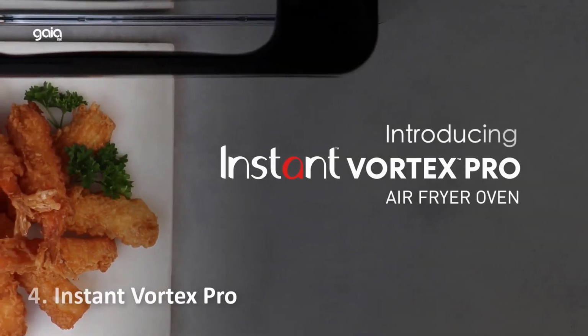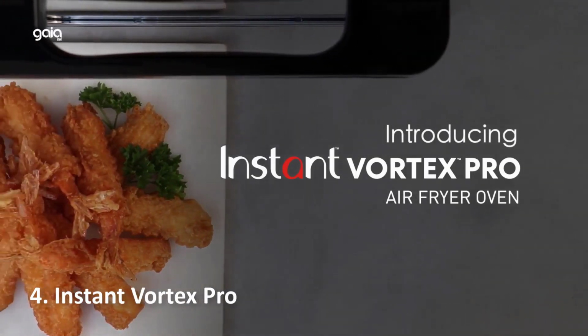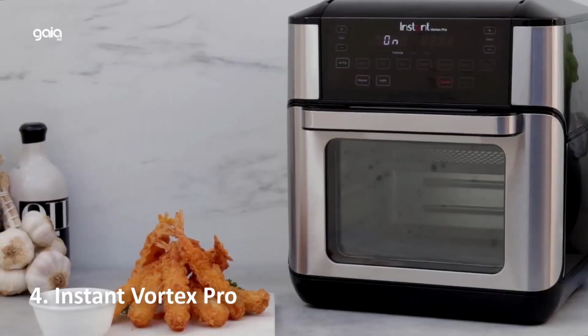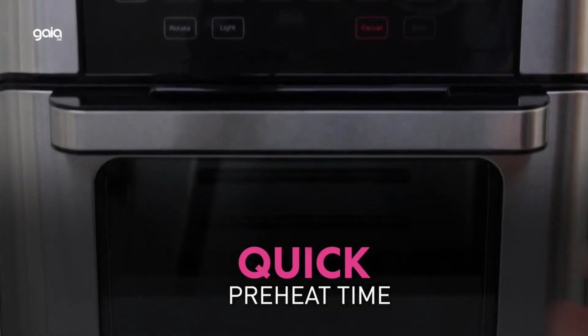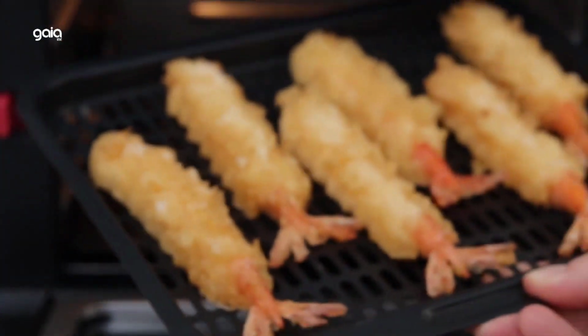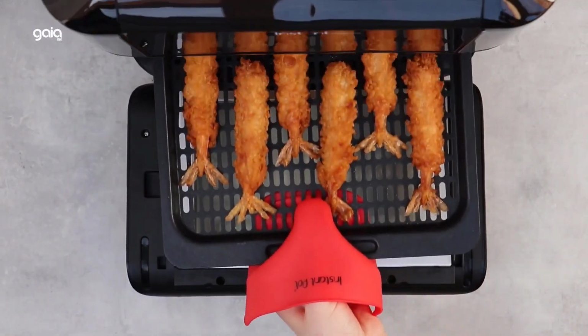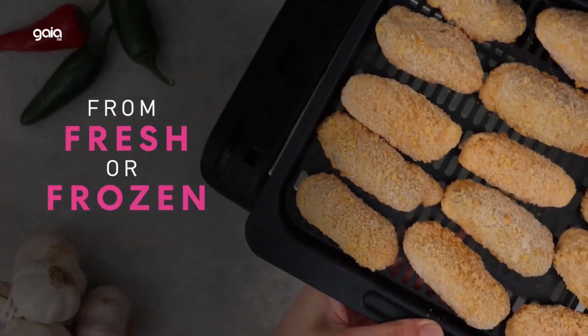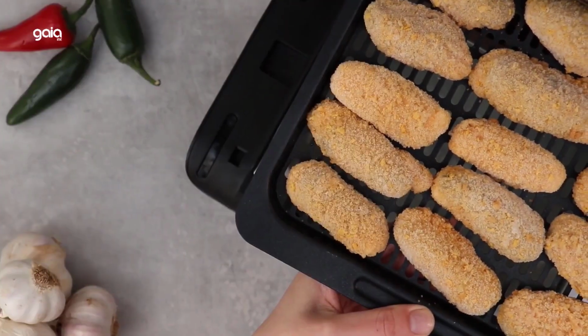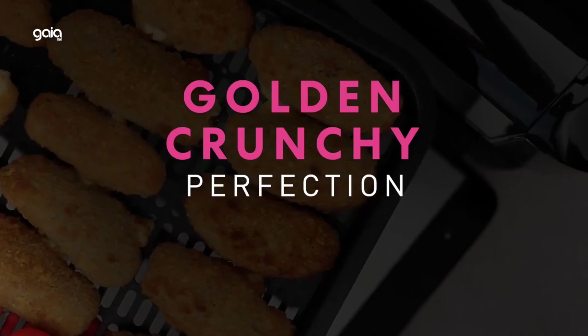Number 4. Instant Vortex Pro. Functionality. Air fry, bake, broil, dehydrate, roast, proof, toast, reheat and rotisserie. Even crisp technology. Advanced technology that drives airflow top down for a perfect golden finish and crispy, tender results every time. Rotisserie feature. Perfect for self-basting and tumble frying.